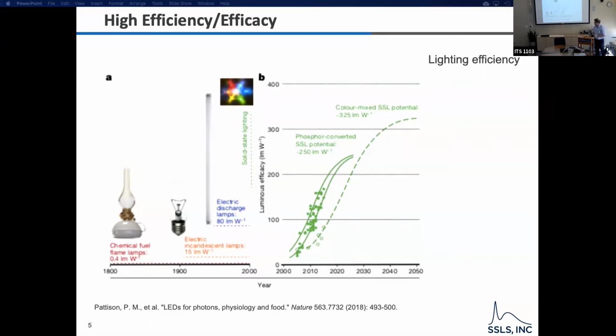If you look at the jump from kerosene lamps or fuel lamps to electric incandescent lamps, in terms of luminous efficacy it went from half a lumen per watt to 15 lumens per watt. That's a huge deal. It changed everything. It promoted electrification around the world. And now, over time, we got to the fluorescents, which are about 80 lumens per watt. And now, on the same scale, I'll show a better figure, but we have LEDs that can do better than 220, 225 lumens per watt right now.